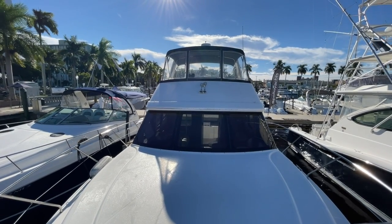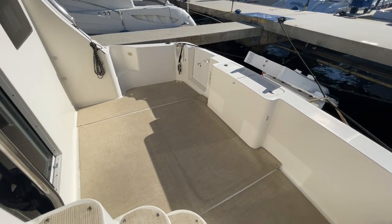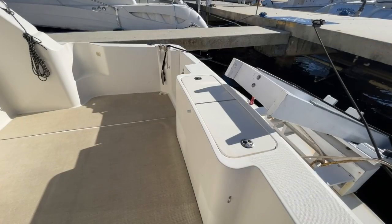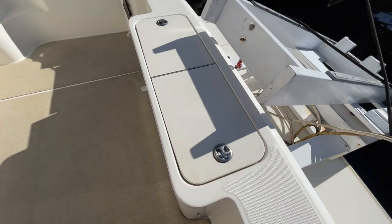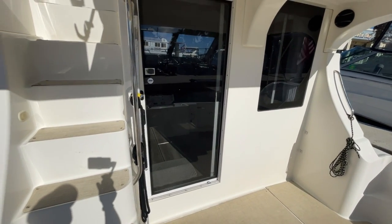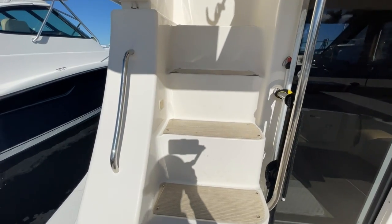All right, let's get around the back and check her out from back there. Coming around the side, see what a large area it is back here. For those of you that are wondering if this is a fish well or something like that, it's just a bunch of storage. It's where all your shore power connectors come in. Access to the salon inside. But first we'll go up, take these stairs up, and take a look at the bridge.